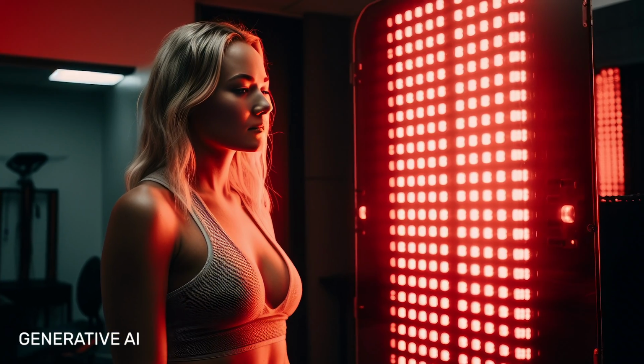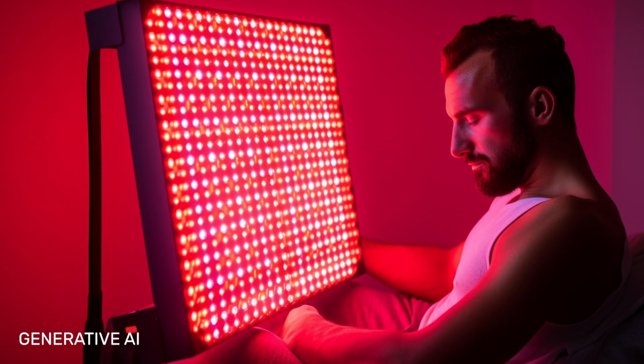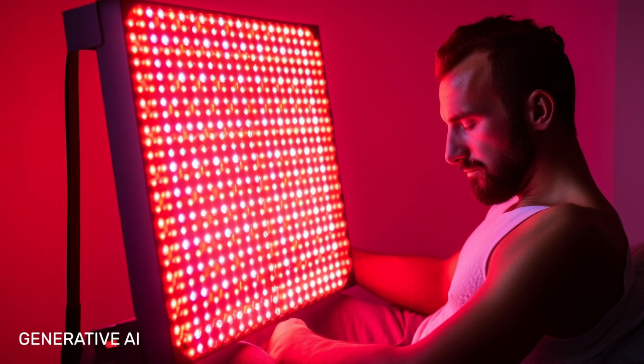Now, one group used red light therapy, another group didn't, and this was run for 1 week. The outcome of this study found that those using the red light therapy had better cognitive performance markers, which is great, but more importantly, their sleep efficiency and their REM sleep markers improved.